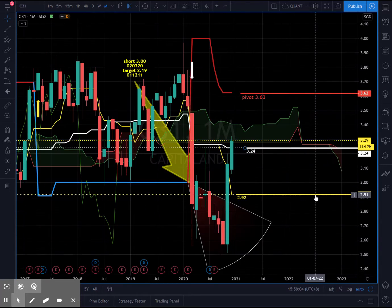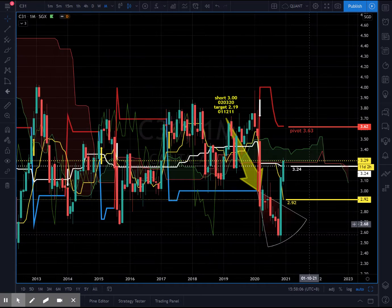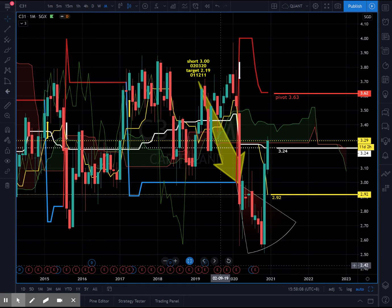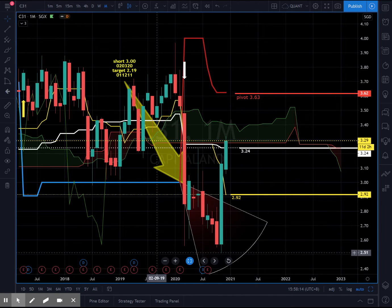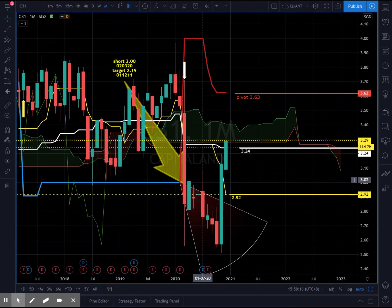If you zoom in to what's happening recently, ever since the pandemic drop at about $2.50, we had a very nice rally for the month of November and December, and we actually broke and hit our targets of $3.24 on the Kijun line. And this is just right below the cloud line.